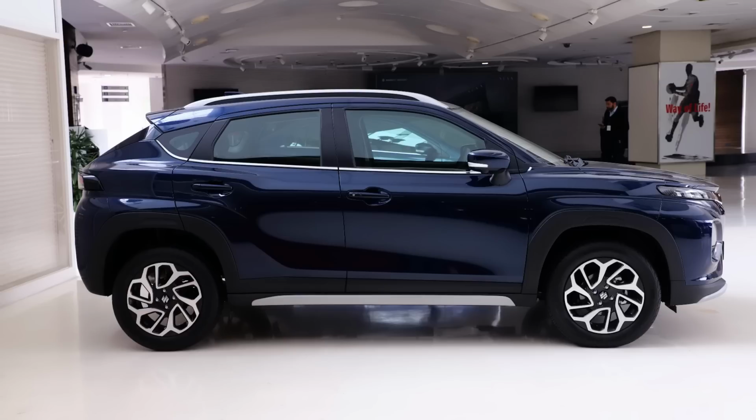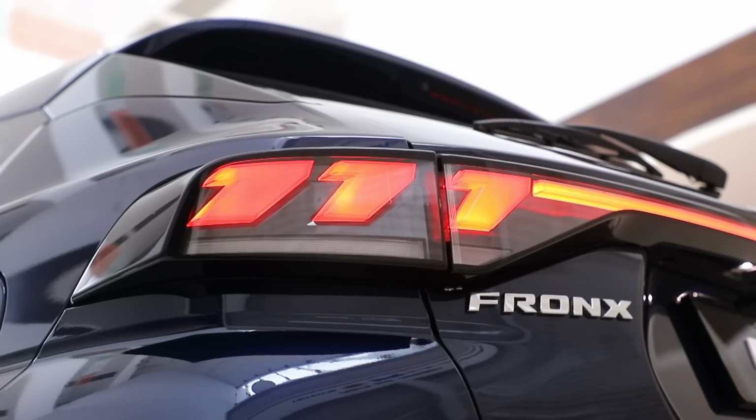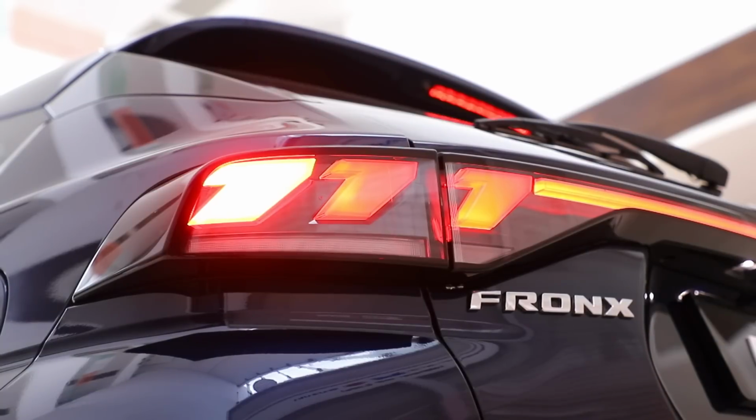The side profile, both these cars come on 16-inch wheels, so that is something which both these cars have. Of course, the alloy wheel design is different, but the back end is one area again where the Fronx is definitely much more dynamic looking than the Brezza, definitely with that huge beam of light which connects both the tail lamps. That's the winning element on that car in terms of design.